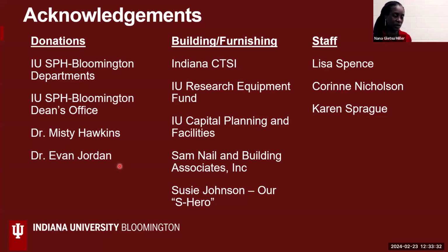Also investigators such as Misty Hawkins and Evan Jordan, who actually put up some of their own funding to support the building of the center. And then, of course, the CTSI, the IU Research Equipment Fund, and IU Capital Planning and Facilities to help with the renovation. The renovation was actually done by Sam Nail and Building Associates. And then really spearheading the effort was Susie Johnson, who I call our Shiro, because without her, none of this would have been possible. And I am done.